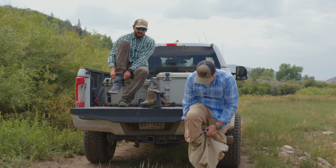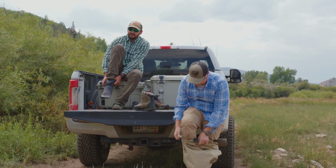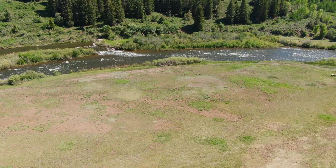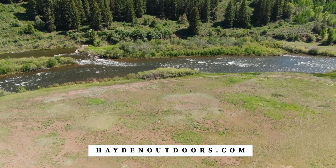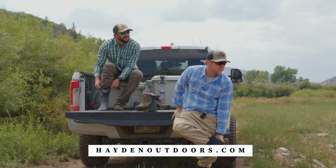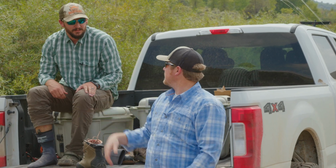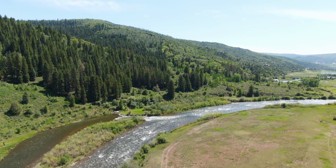You got a lot for sale here, don't you? Yeah, we're actually right in front of it. Right here? Yep, this is it. And this is a unique spot. We've got fishing on both sides of this lot. That little stream we come across over there, so that your lot lies between that and the river itself? Correct.